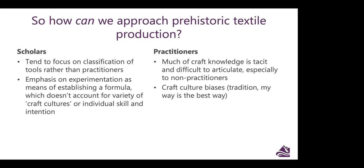On the other hand, we have creative practitioners who have a clearer understanding of the variation in production that's possible. Much of their practice, however, is tacit, embedded in body and hands, which makes it difficult to articulate, especially to those not familiar with the craft. This knowledge has been passed down, and techniques will differ depending on which culture of craft they belong to. This makes practitioners prone to unintentional and perhaps even unaware biases, which might impact their interpretations of past practices.